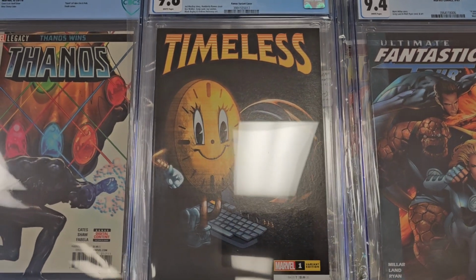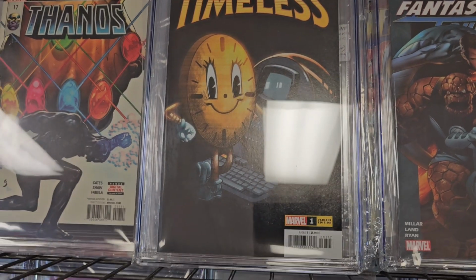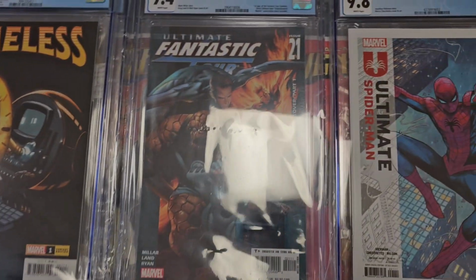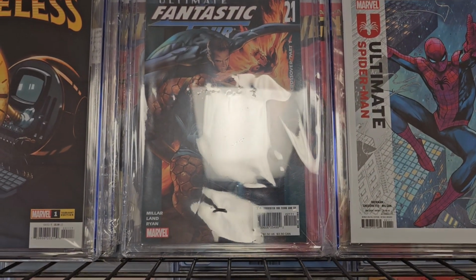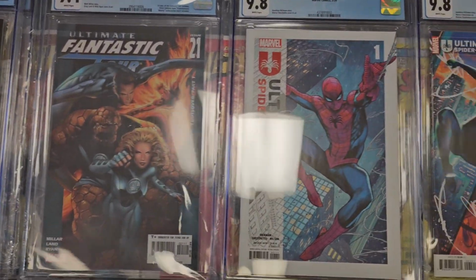Timeless number 1 from 2022. It's not marked on there, but the Ramos cover, that's the first cover appearance of Miss Minutes. And I think that predates her showing up in a book too, so she showed up on a cover first. Ultimate Fantastic Four, number 21, 9.4 CGC. This one's cool. It's the first appearance of Fantastic Four Zombies, or I guess Marvel Zombies altogether, right?